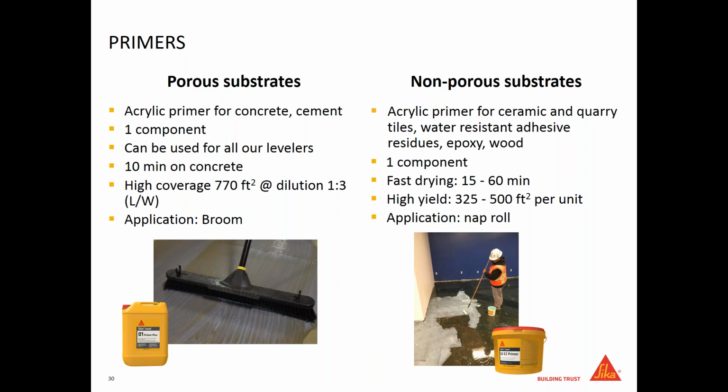This is a broom application, like that it ensures a good coverage on your surface. Our second primer is called Sika Level-02 Easy Primer. This is a primer for non-porous substrate. This is an acrylic as well, one component.